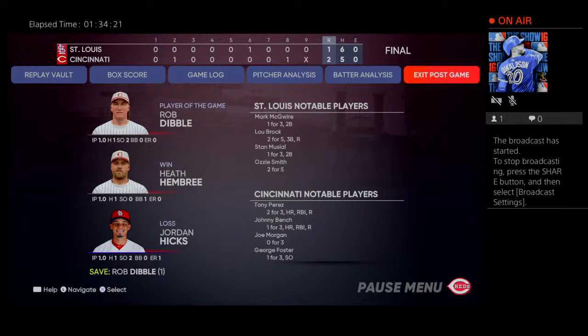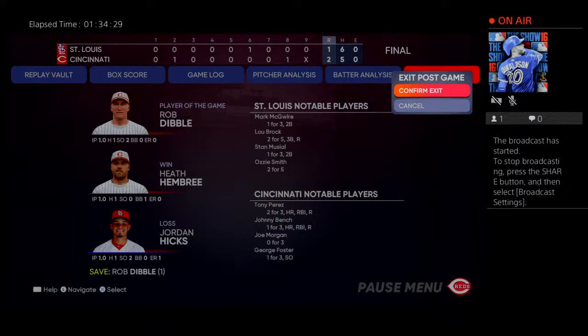Time of the ball game, 2 hours and 43 minutes. Our paid attendance at Great American Ballpark this afternoon, 42,319. The Reds thank you for attending and remind you to please drive home safely.